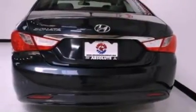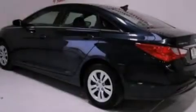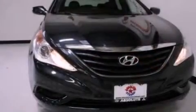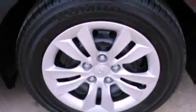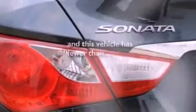Features include commercial-free satellite radio, a low tire pressure indicator, traction control and stability control systems, an illuminated driver's side vanity mirror, a security system, brake assistance technology, rear curtain airbags, rear seat child-proof door locks, cruise control, and this vehicle has less than 29,000 miles.